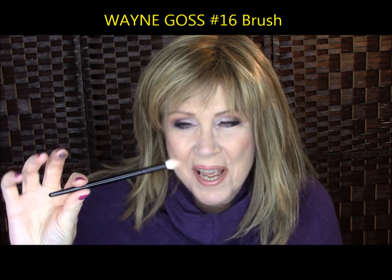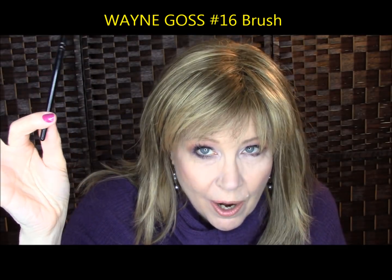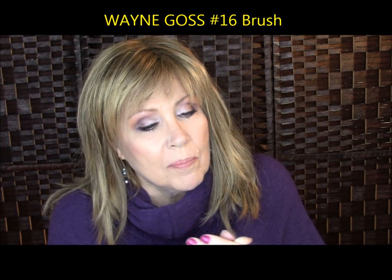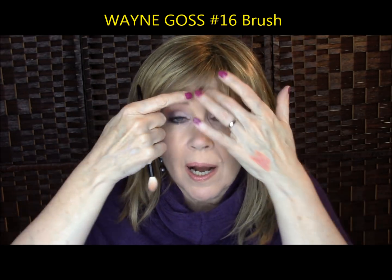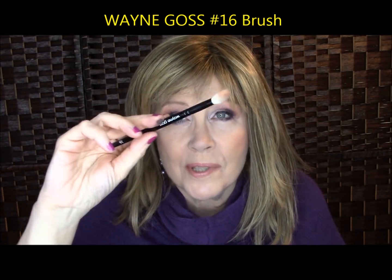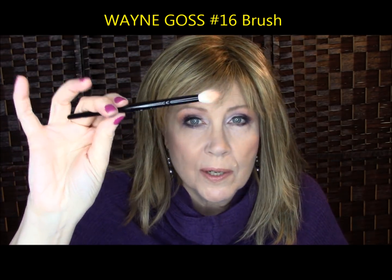So what could be the last thing that I would want? And I've used it. This is the Wayne Goss number 16 brush. Holy cow. This is like the mother lode here. Gray squirrel, soft as petals. Absolutely wonderful. I used this to put my eye look on today. And I put lots of different shadows on because I was having so much fun. I have to wash the brush now to see how it works, but the number 16, beautiful, beautiful, beautiful. And it was in my Lucky Bag.